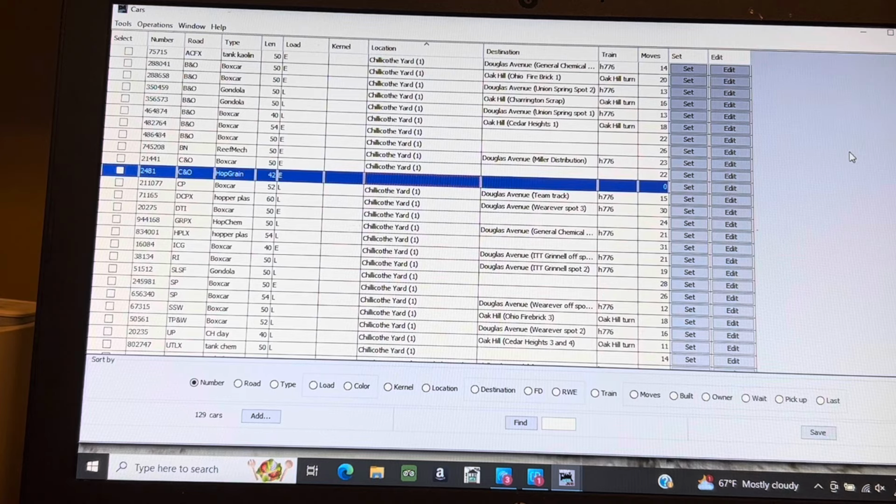So here are the cars that JMRI has placed in the Chillicothe yard. Where it says destination, that means that's where they're going to go to in the next train. In this case, this Carolyn tank car is going to General Chemical. The next car is going to go to Ohio Firebrick. So there's two different trains here. The cars that do not have a destination, that means that they're in the yard, just basically taking up space. That's what JMRI does. It fills up the yard. So maybe eventually they will go out on the next train after that.